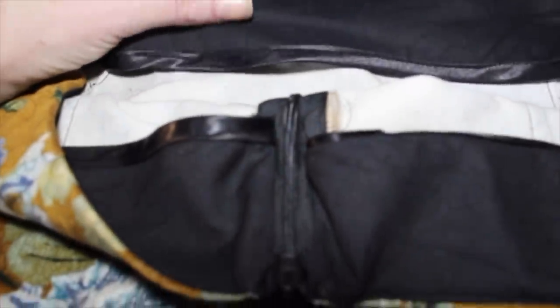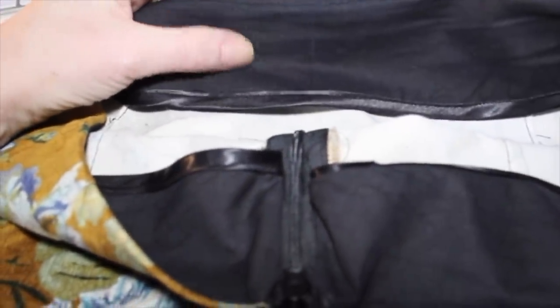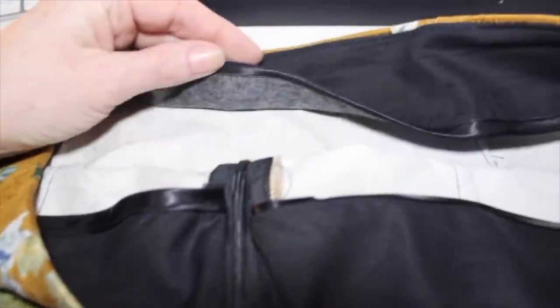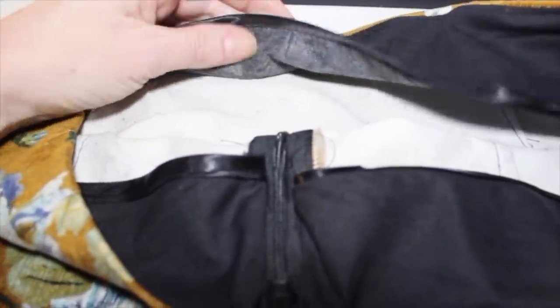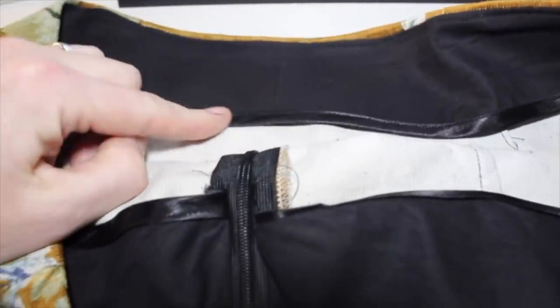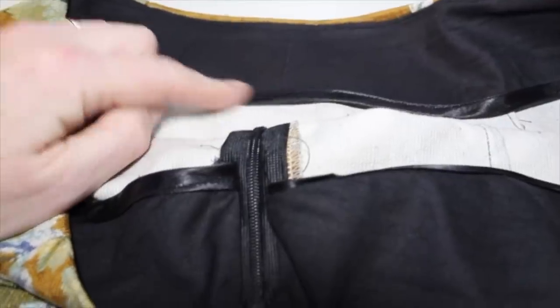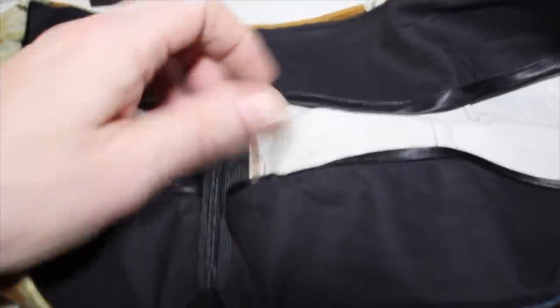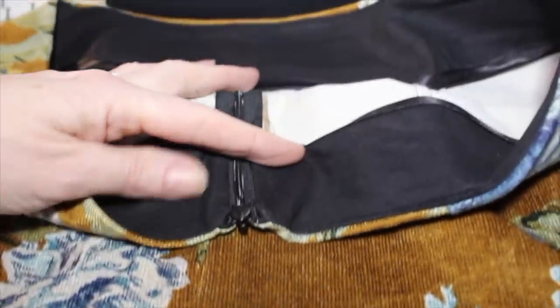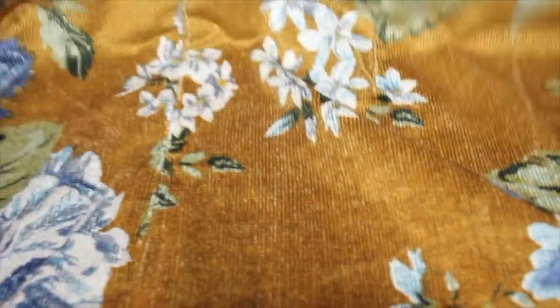Inside, if I can just show you one-handed, obviously here is the black cotton facing that I've understitched, and I've also bias bound it as well. It's interfaced with charcoal interfacing, and I've just bias bound the bottom of the facing there, and then neatly stitched the facing to the zip.